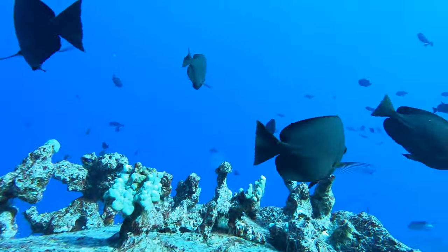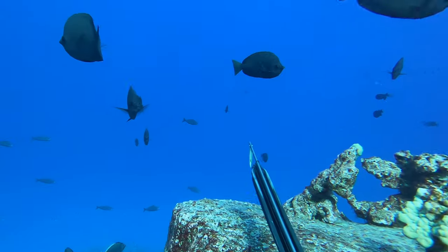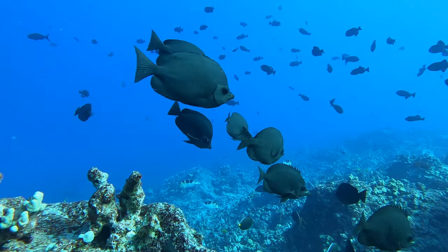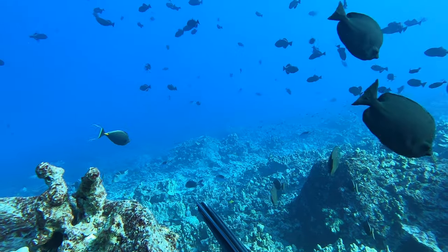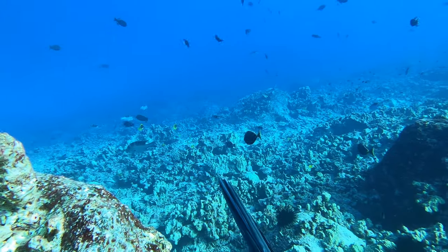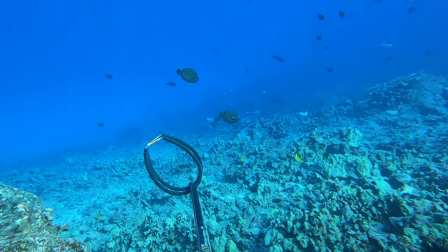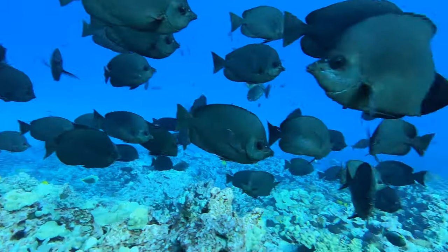So here was one of my first drops down, and there was some big moi over to my right. And I was laying on the bottom, kind of looking at my left, kind of gazing over at the right, and then switching back to the left. And then finally one of these guys kind of came in, and I definitely had a shot. I could have gotten there, but I was a little too harsh with my gun movements, managed to spook him, and didn't end up catching that moi, unfortunately.